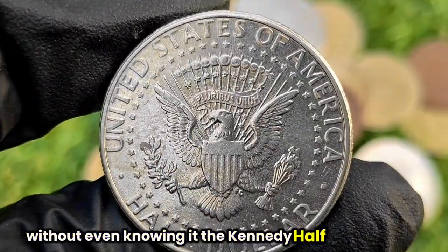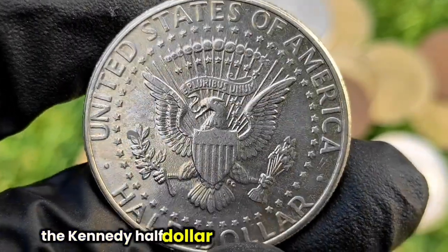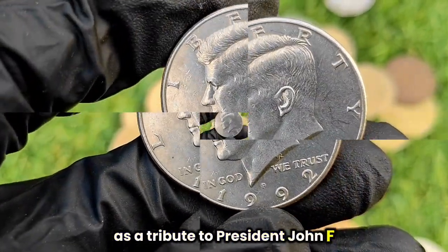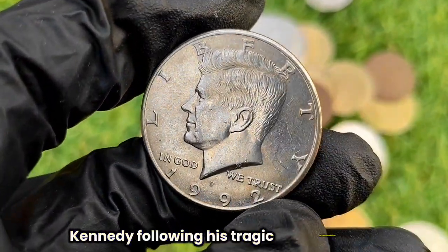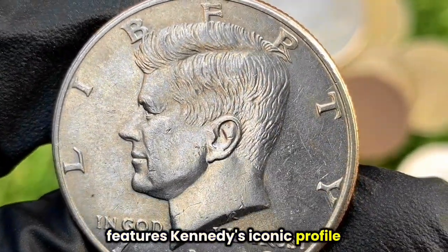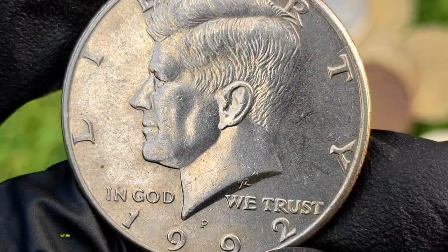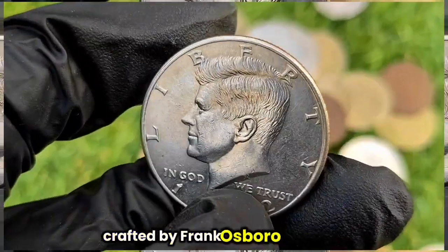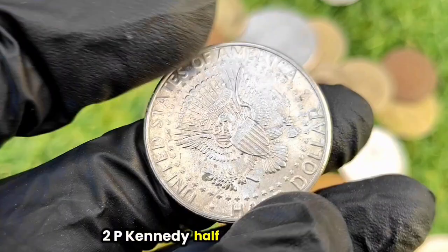The Kennedy half dollar legacy. The Kennedy half dollar was first introduced in 1964 as a tribute to President John F. Kennedy following his tragic assassination. The obverse of the coin features Kennedy's iconic profile, designed by Gilroy Roberts, while the reverse showcases the presidential seal, crafted by Frank Gasparro.